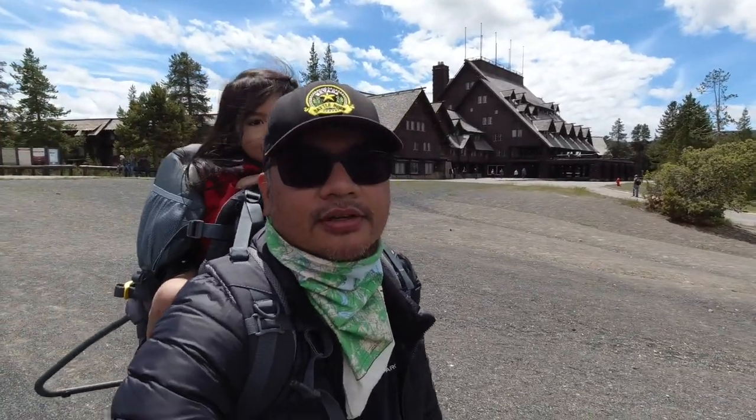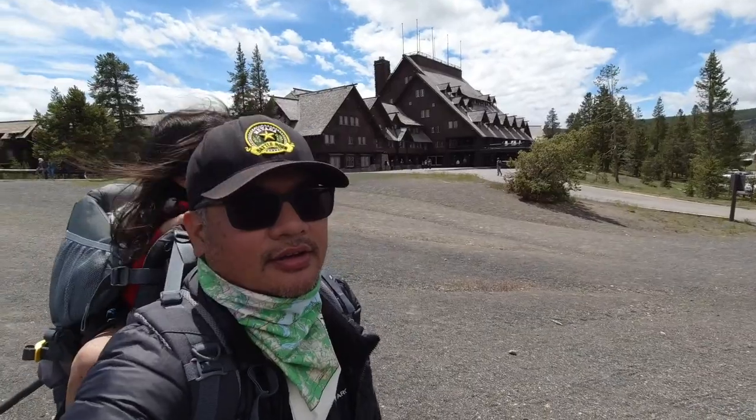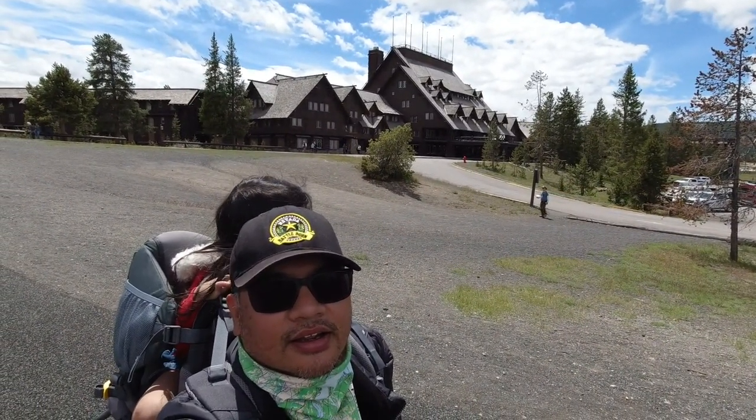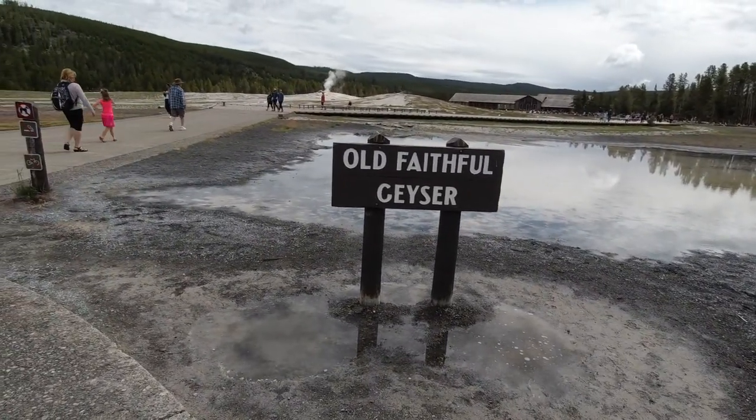So bummed. Look at that thing. Beautiful. And we can't even go inside just to look around. Zero access. I just want to look at the lobby. Five, look at that thing. Six, seven, nine, ten. Old Faithful Geyser, we're here.